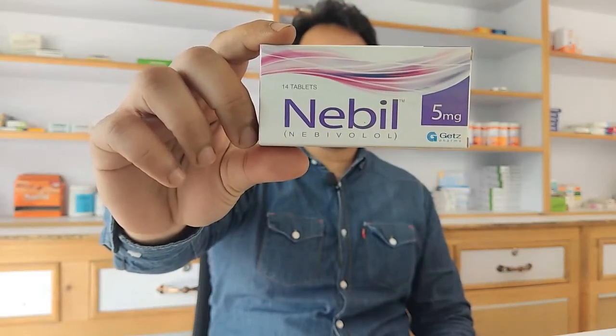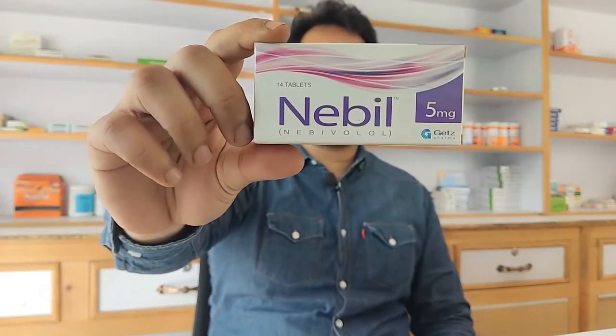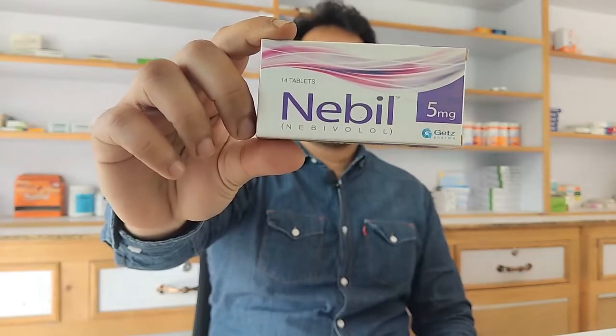This video is going to be on Nebil. Nebil has 5 mg of Nebivolol in it. The box has 14 tablets. It's made by Guts Pharma. The price for the box is 215 rupees.